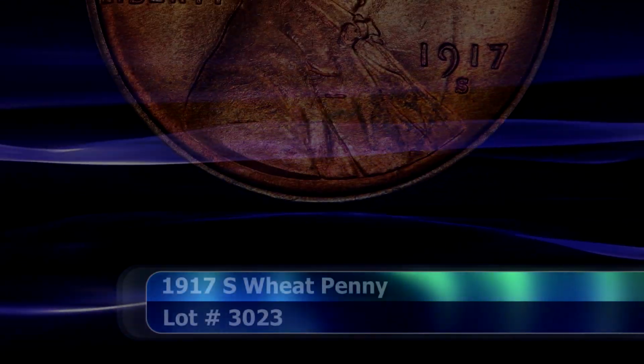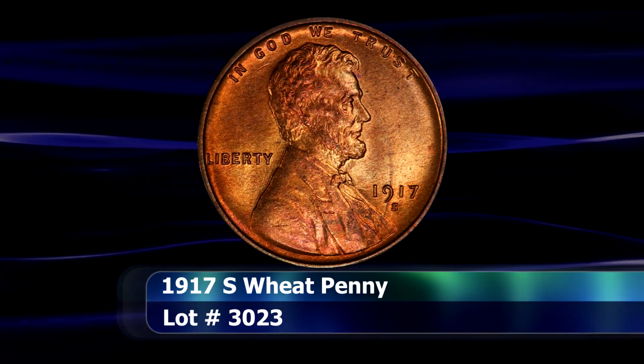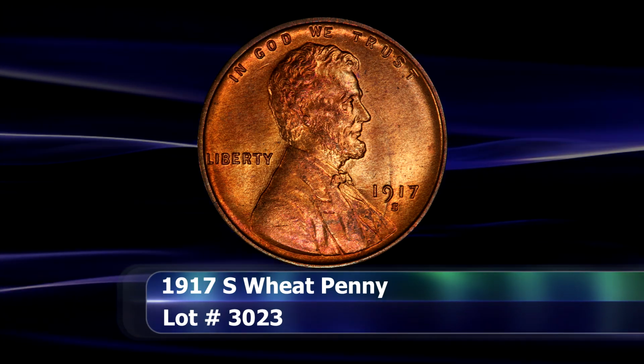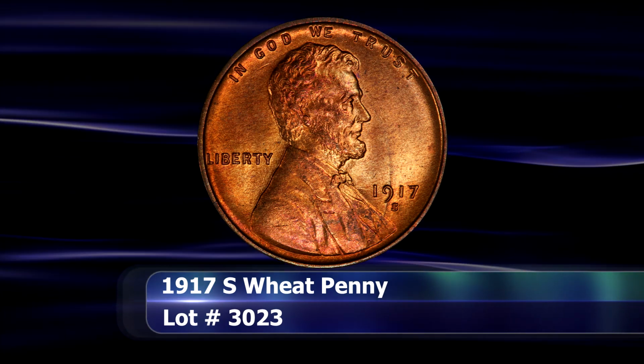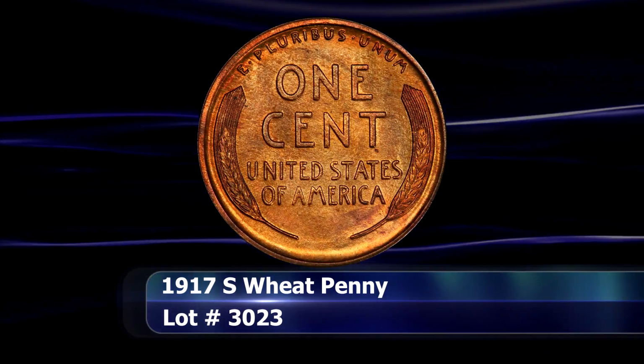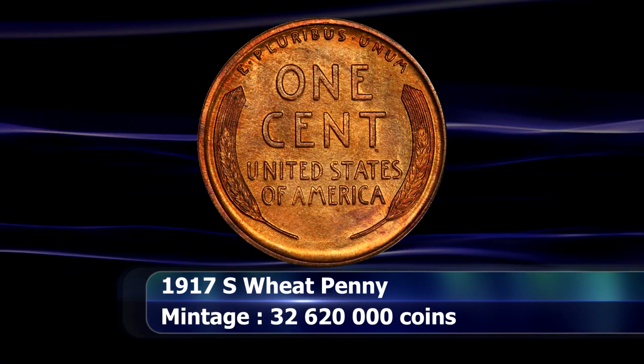At a mintage of more than 32 million coins, the 1917 wheat cent is hardly what one might call a low mintage or key issue. However, where the current coin exemplifies itself is the incredible state of preservation.